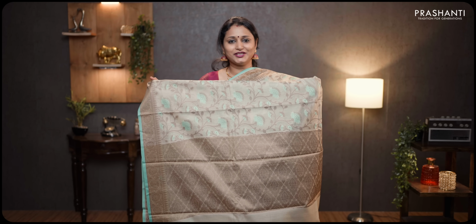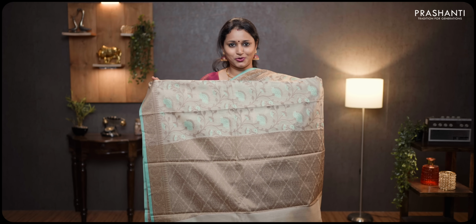Beige and teal, the last one for today, with selvage in teal on either sides, floral antique zari woven borders on both sides of the sari with all over thread and zari woven pattern running throughout the body. That's the pallu, rich self pallu in antique gold. This has got a brocade blouse, priced at 1950.